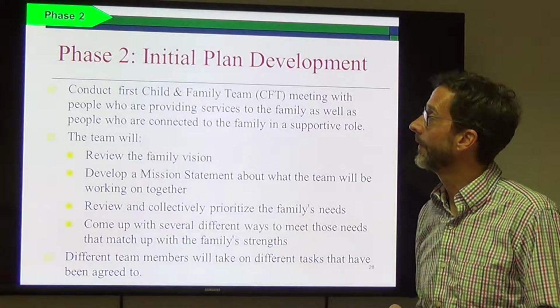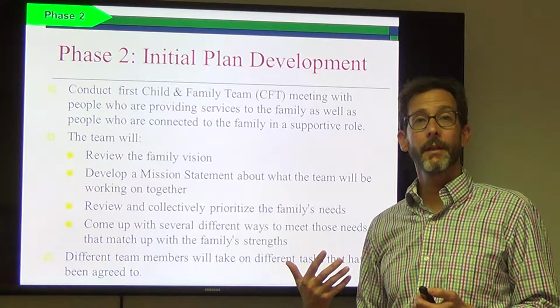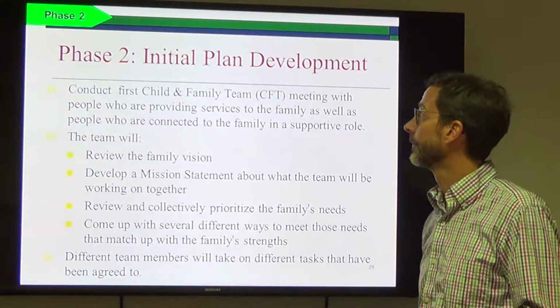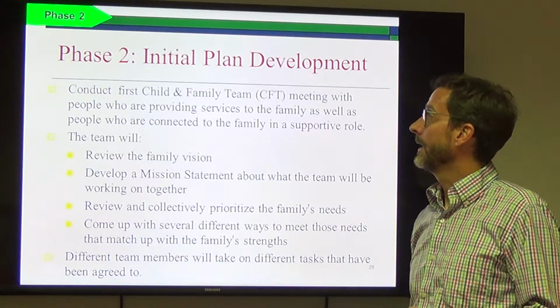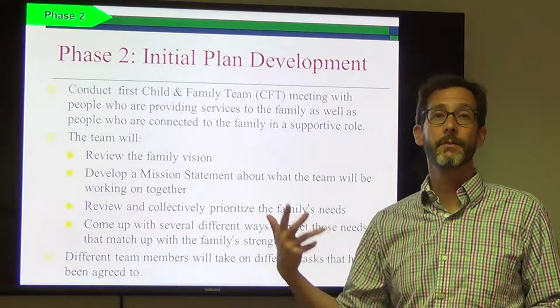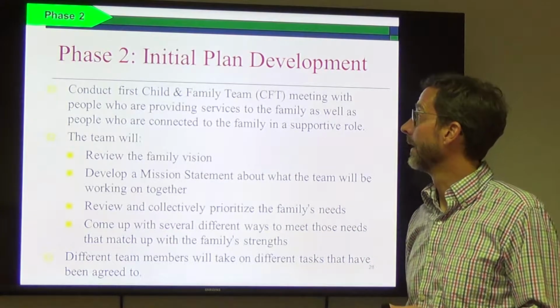Okay, phase 2. The initial plan development will take place over 1 or 2 meetings held over ideally no more than 2 weeks. The facilitator or care coordinator will convene and conduct a first child and family team meeting with those people who are providing services, as well as those people who are connected to the family through community, friends, and faith.